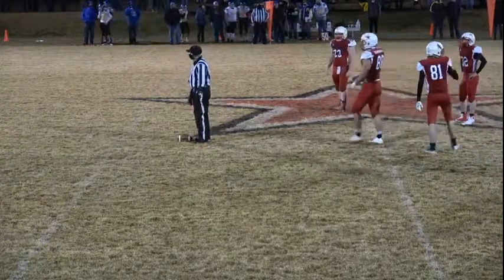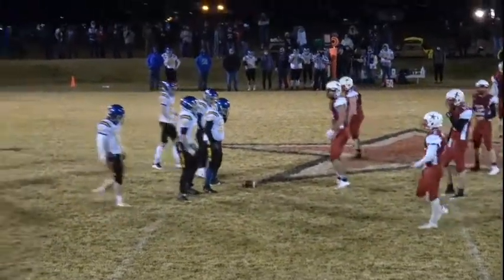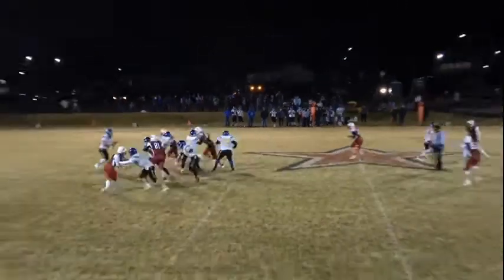Third down for the Rockets. That was another great hustle play by Peters and the whole defensive unit. Rockets coming up the line. T formation. Wagoneer the quarterback. Third and 10. Drops back looking for his receiver.